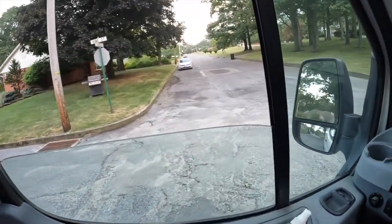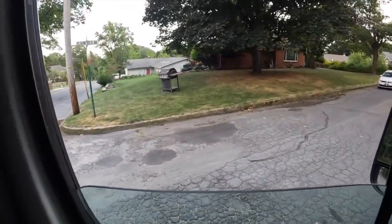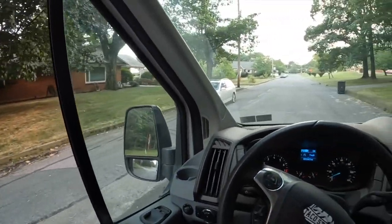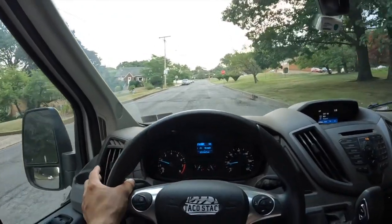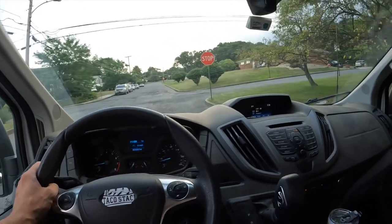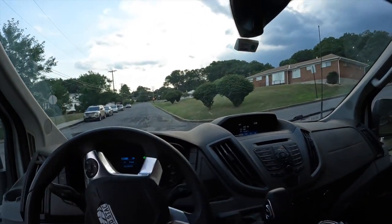Let's go this way. Doesn't have anything on it, just a grill at a curb, but not really at the curb. It's at the corner of a property. So is it garbage or is it not garbage? It's gotta be garbage. Who would just keep a grill at the corner of their house or their property? Then you don't know. Is it actually garbage?